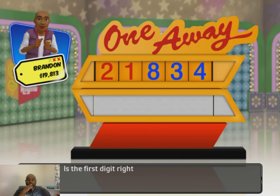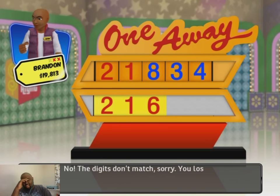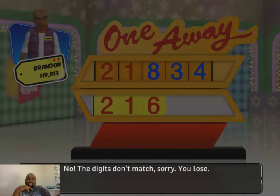Let's see the actual retail price. Is the first digit right? Yes, two. Is the second digit right? One. Yes, it's right. Cool. Is the third digit right? No. Oh, sorry, it was eight. Lose.